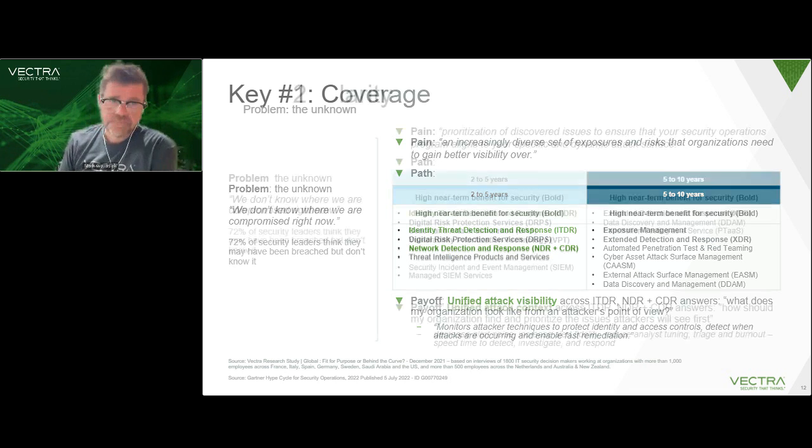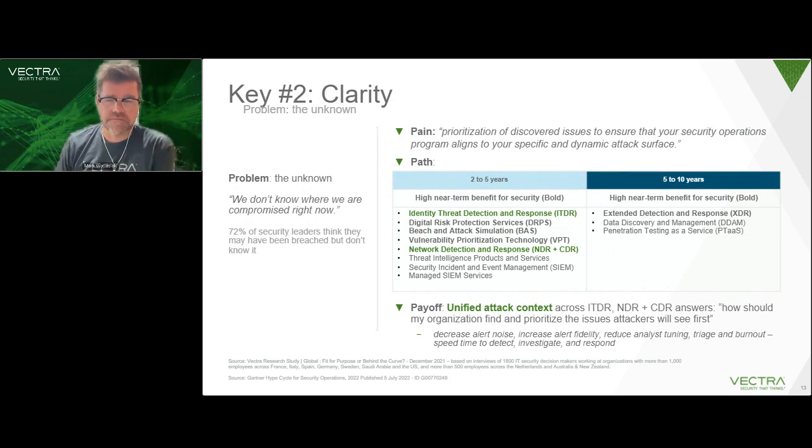Clarity. Again, staying true to the problem, the unknown. We don't know where we're compromised right now. The pain set that Gartner highlights is prioritization of discovered issues. Right? So to ensure security can detect and respond to those, right? Given the attack surface is dynamic. So given we need coverage for a dynamic attack surface, okay, now we need clarity around what threats matter.